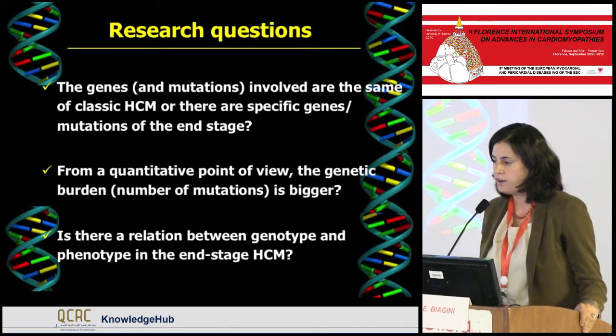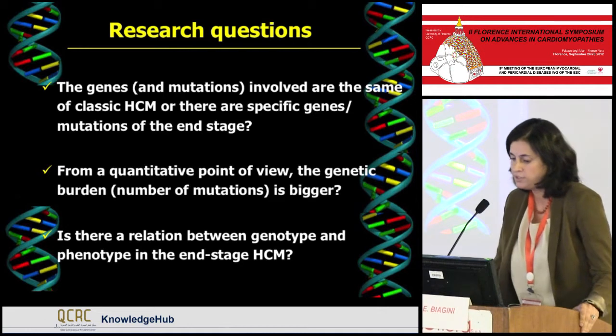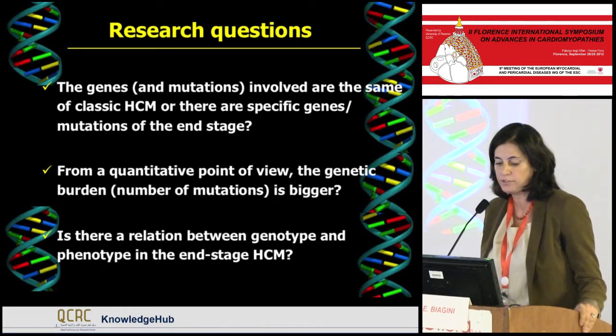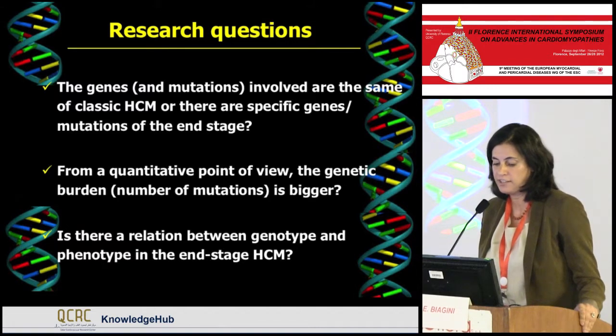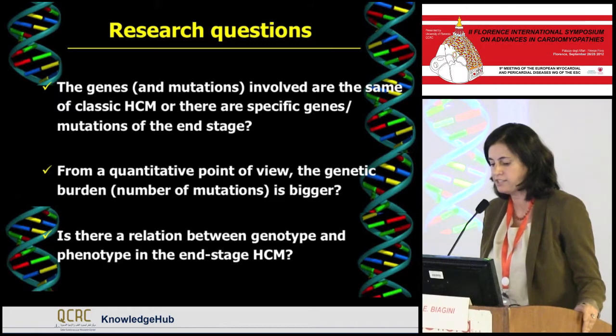First, are genes and mutations different or similar between patients with end stage and patients with classic HCM? Second, from a quantitative point of view, is the genetic burden, the number of mutations, different? And third, is there any relation between genotype and phenotype in the end-stage cohort?